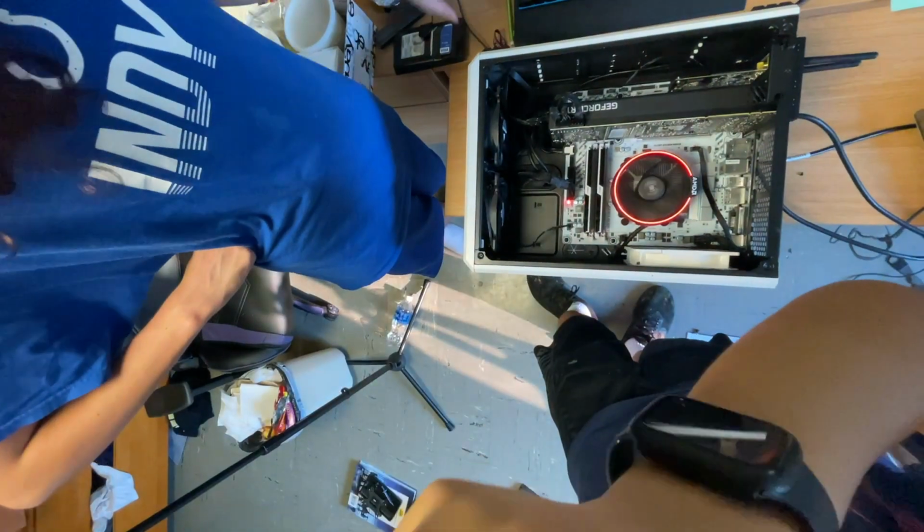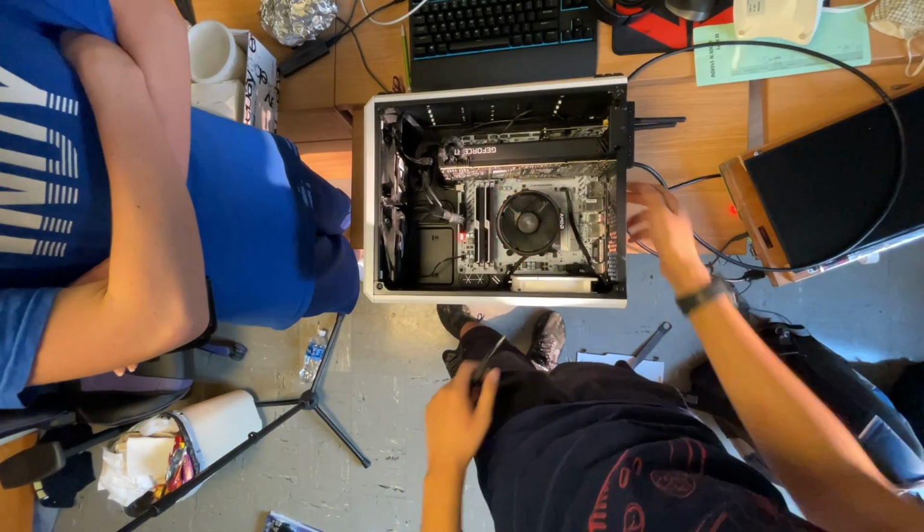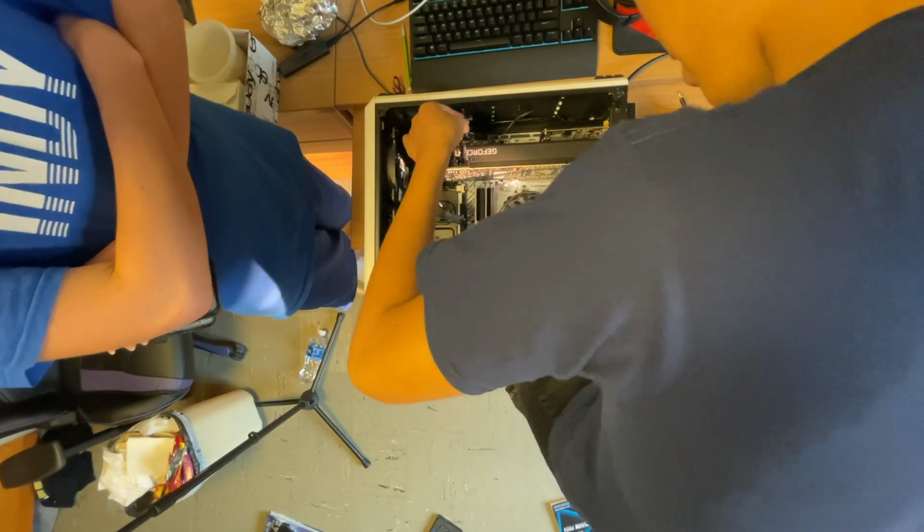Maybe it's the power button, bruh. Okay. That's the only thing that's not plugged in right now, and it's working. I'm gonna try the front panel connectors again.